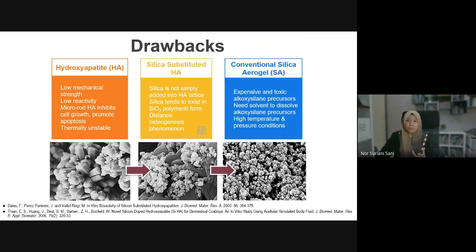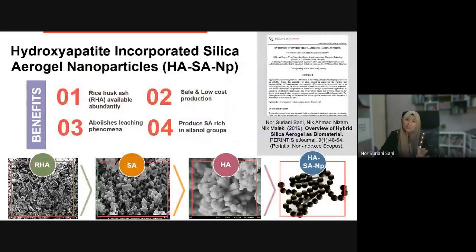So to overcome this problem, hydroxyapatite was normally modified with silica-based material. However, silica is not simply added to hydroxyapatite like this. In addition, conventional silica aerogel is also very expensive. It requires high temperature and high pressure conditions while preparing it. So in order to address these problems, Hydroxyapatite-Incorporated Silica Aerogel Nanoparticles, or its catchy name HAESA-NP, was invented. The description and benefits of HAESA-NP can be found in our article entitled Overview of Hybrid Silica Aerogel as Biomaterial. So, happy reading.